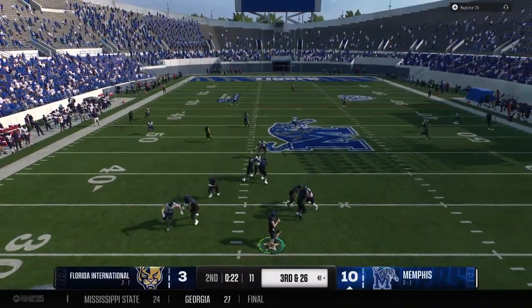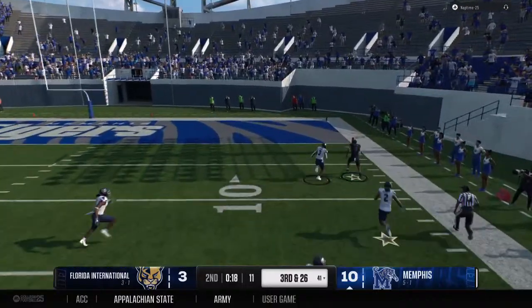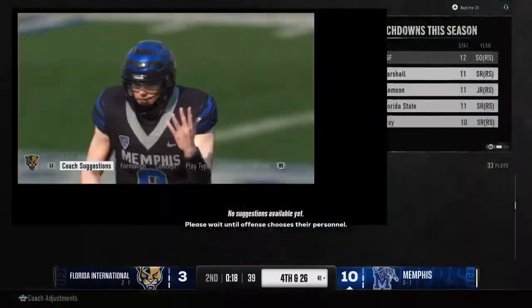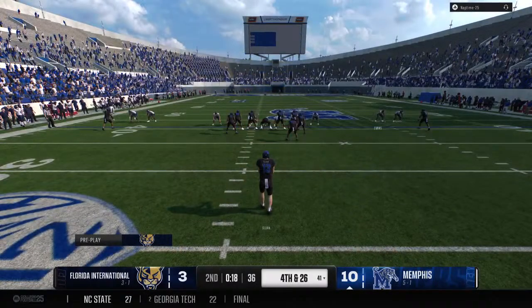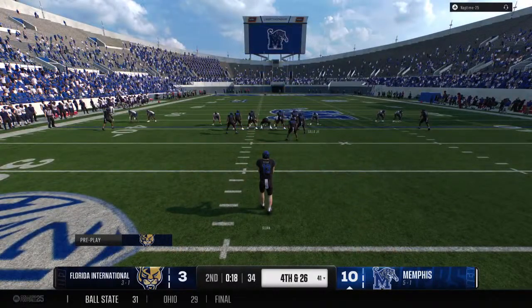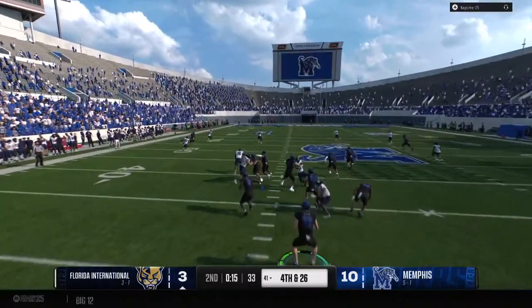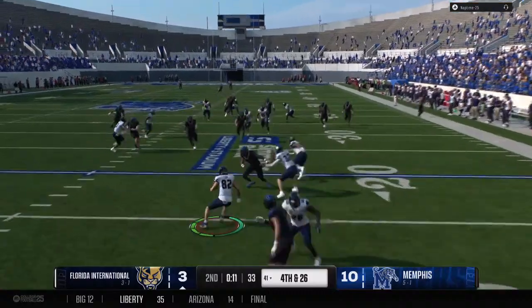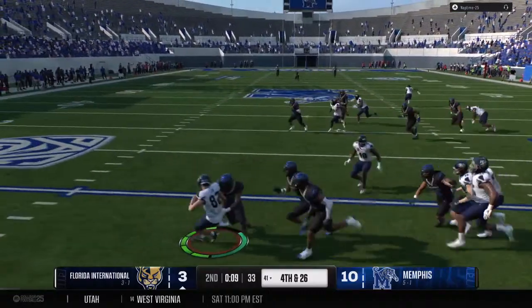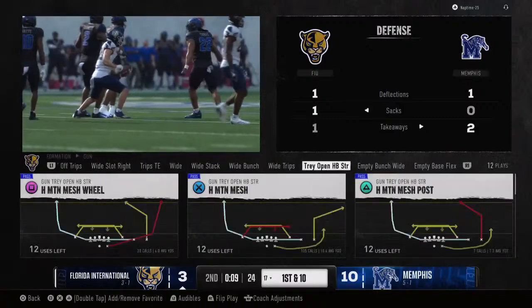Looking to throw, and he needs a bunch. He lofts one down the sideline. And that'll be incomplete. They certainly weren't afraid to take a shot there, and now it's 4th down. Memphis will be forced to punt. This will be the second time they've had to kick it away. He gets it out to the 17, the cover unit right there to make the stop.